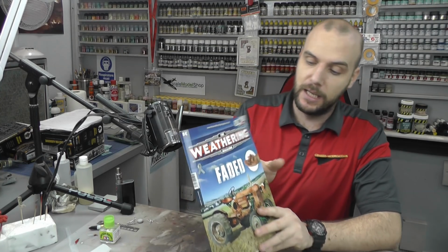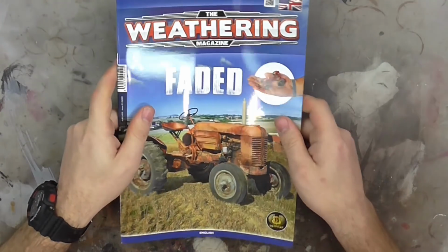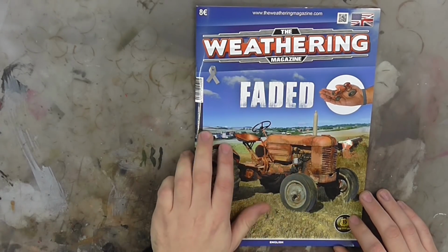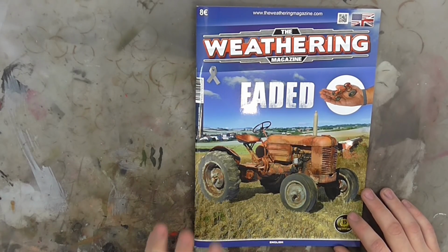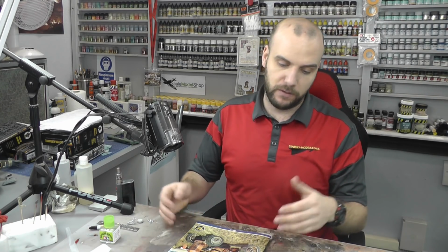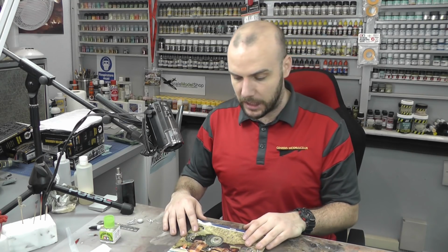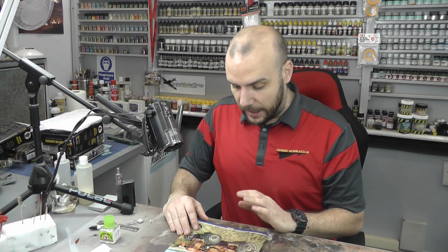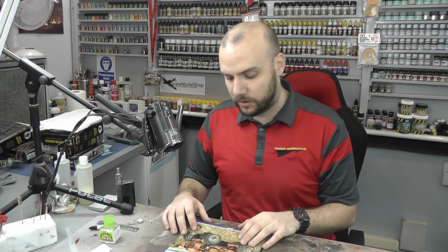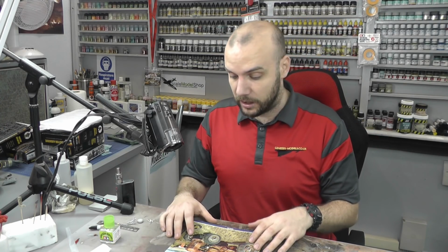Just want to show you a quick little review of the Weathering magazine by Ammo, and this is their faded one. With their new faded magazine, it is issue 21, around about €8, whatever that is in pounds, £7 maybe, depending where you go. What we have with this is all about fading and making paintwork look weathered, like it's been bleached in the sun, that kind of stuff, as well as all other techniques that you can use.